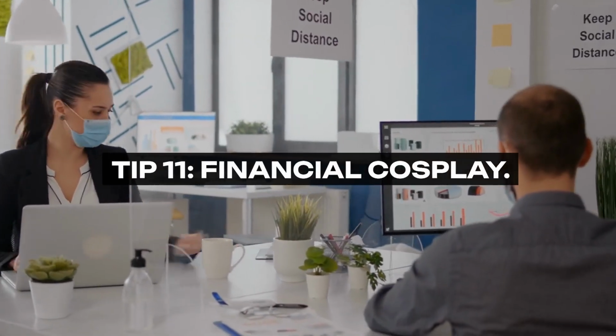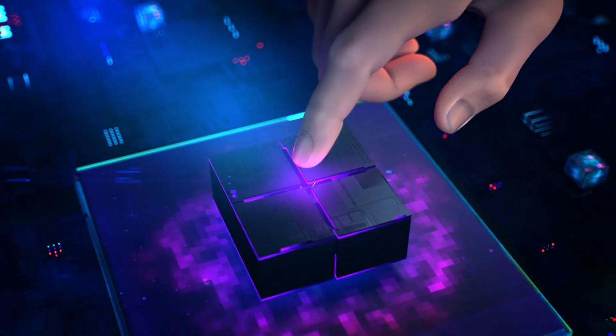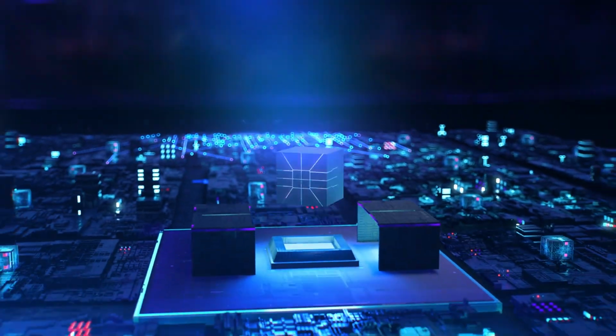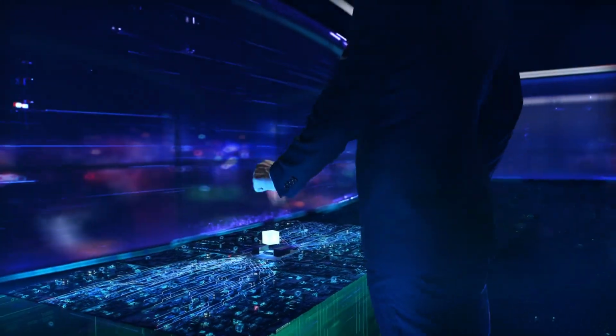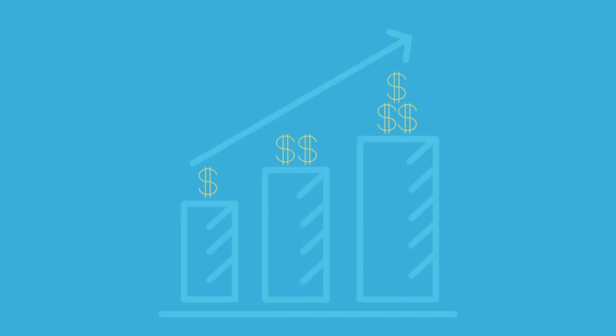Tip 11. Financial cosplay. Spend a day each month embodying the persona of your financial role model, whether it's Warren Buffett, Elon Musk, or even a frugal grandparent. Dress the part, make decisions as they would, and let their financial wisdom guide your day. It's an immersive, role-playing approach to financial discipline.